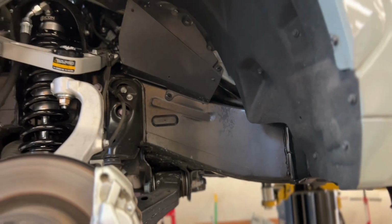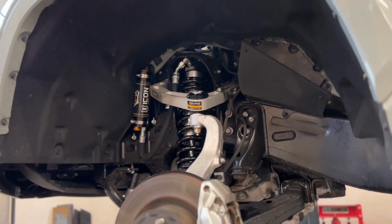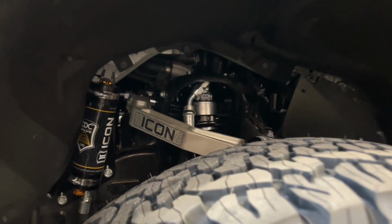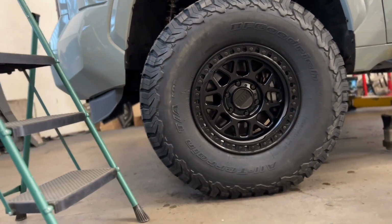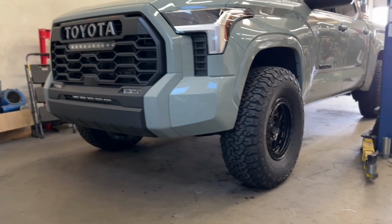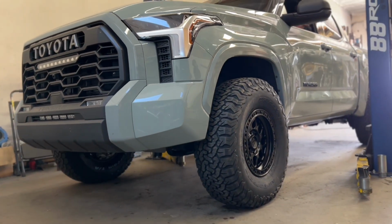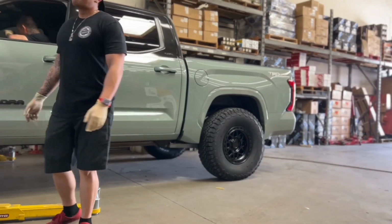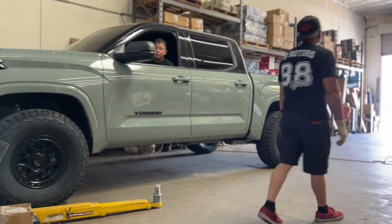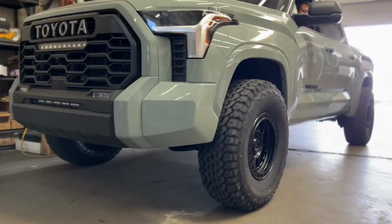And as always, one of the final steps of this process is to go over all of our nuts and bolts and mark it with a white paint pen. Then we bring it down to the ground, torque all 4 wheels and tires down to spec, and bring it out for a quick test drive. In my personal opinion, the big body Tundra looks perfect with 37-inch tires.